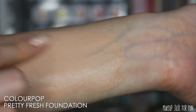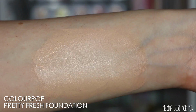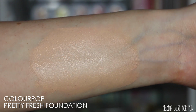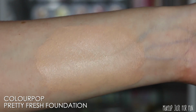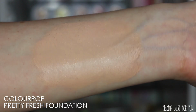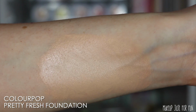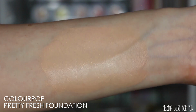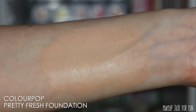What you're seeing now is one of my all-time OG traditional foundations. I've really loved this one for a long time. This is probably my most repurchased foundation of all time. This one, the It Cosmetics Bye Bye Foundation, and maybe 2 or 3 others in my life that have been more than one repurchase, so I think that really says something about this Colourpop Pretty Fresh foundation.